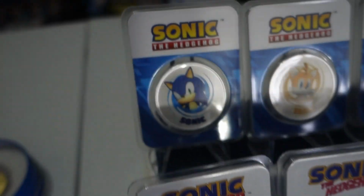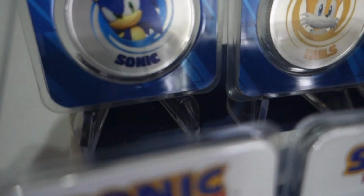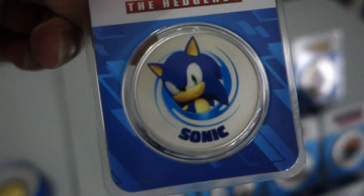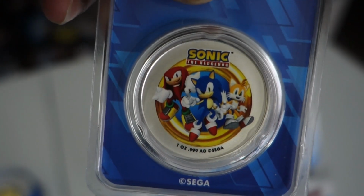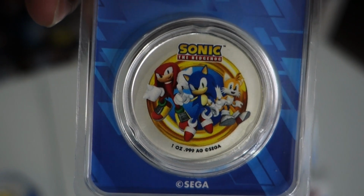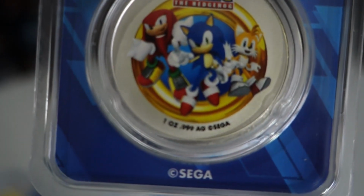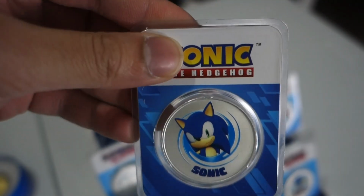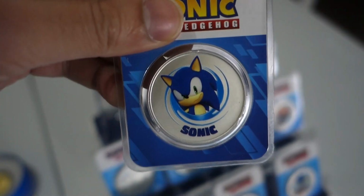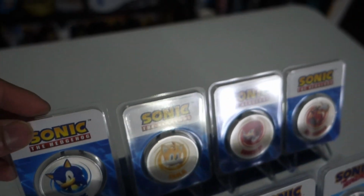So we'll go over this top row first. These are each 1 ounce silver rounds, and they all have the same background. It's this modern Sonic, Tails, and Knuckles colorized feature. You can see down here at the bottom 1 ounce of 0.999 fine silver, and they come in this tamper evident packaging, or TEP.